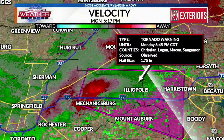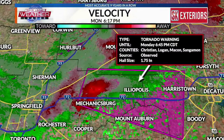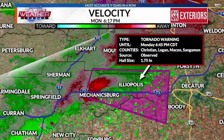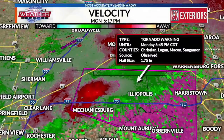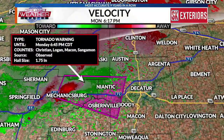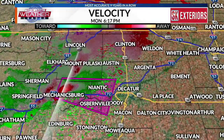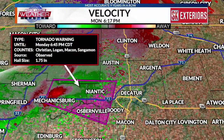I'll keep on going. So again, this is the velocity. Again, it's still not exactly the greatest looking couplet there, but it's there, and it's been able to produce what we think has been potentially a weak tornado, but a tornado nonetheless. And so this one goes now until 6:45, and this one is moving off to the east at around 35 miles an hour.